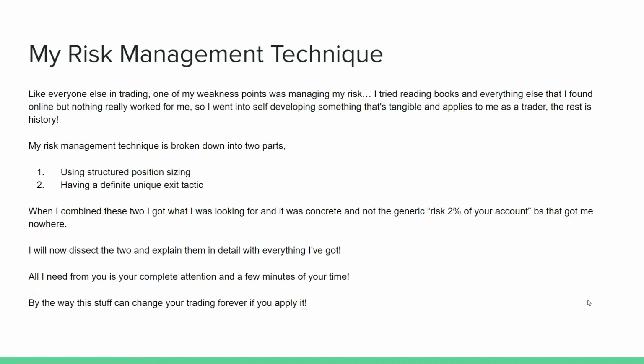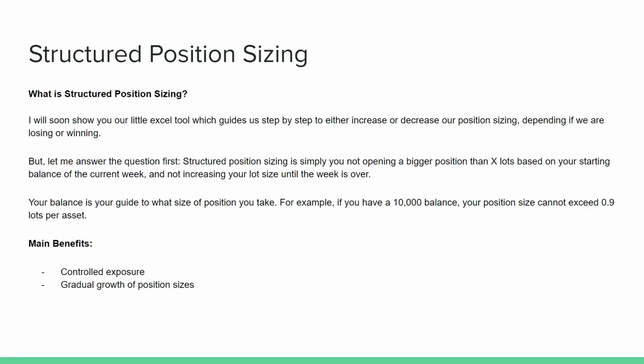Now, what I'm going to do is dissect these two and explain them in detail with everything I've got. The only thing I need from you is your complete attention for just a couple of minutes. I'm sure that you can do that for me. If you're really serious about being a trader, you are going to do that right now. By the way, this stuff can really change your trading forever for the good. So make sure you apply it. And if you don't understand it, reach out to me and I'll tell you.